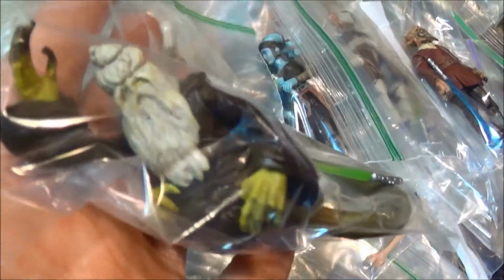I love this guy. Unique as heck. Snake guy. Forget his name. He's got four arms. I mean, it's cool enough that he's a snake, but throw four arms on him, you're talking awesome. And the snake, look at the scaling on that. It's very beautiful. Darth Krayt. I threw him in here too because I had to have him.